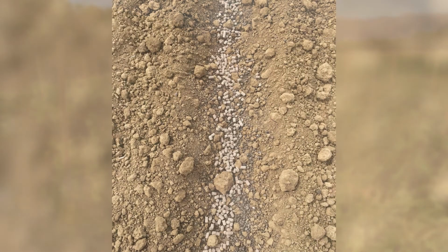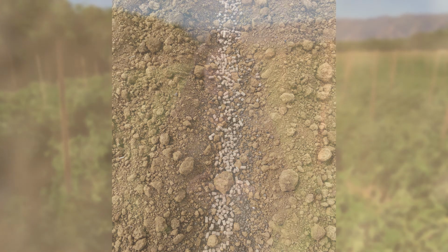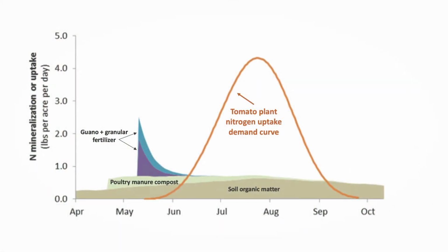Commonly, fertilizers and composts are added before transplant when the field is easily accessible. With moisture and somewhat warm soil conditions, the nitrogen will start to mineralize, releasing plant-available nitrate. As such, early in the season, there can be high amounts of nitrate in the soil. When we look at plant demand, rapid uptake does not begin until full bloom.